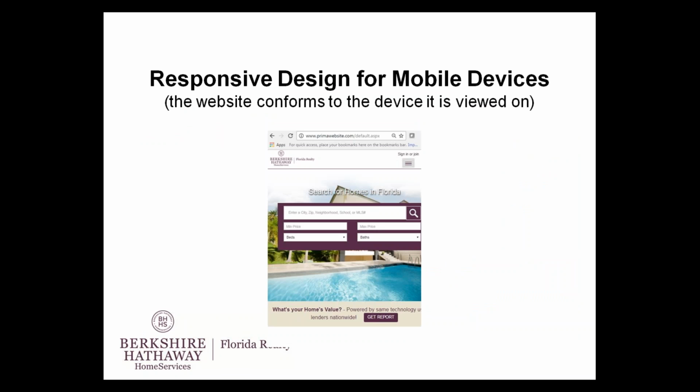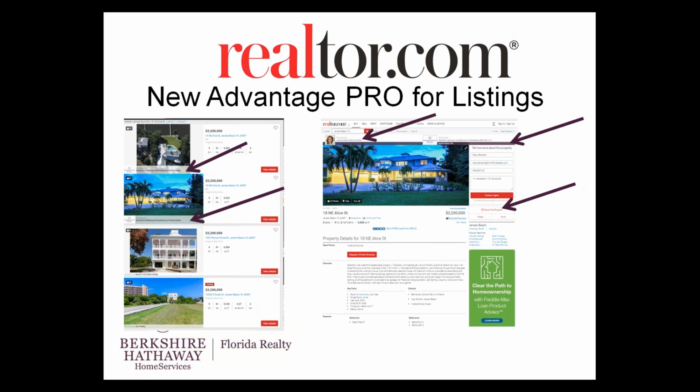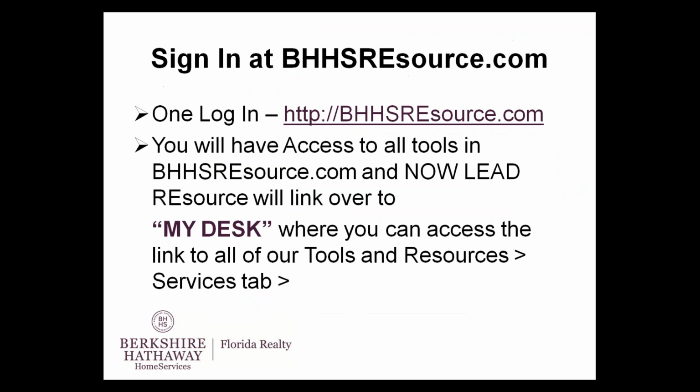Google Translator, responsive design, and again, what that means is that no matter what device they're looking at your website on, whether it's a traditional desktop, tablet, smartphone, they all have the same experience. It doesn't look any different. So that's really nice to know. Prima also includes Advantage Pro, which I talked about before, which means that you are the contact on all of your leads, and it's just one sign-in.